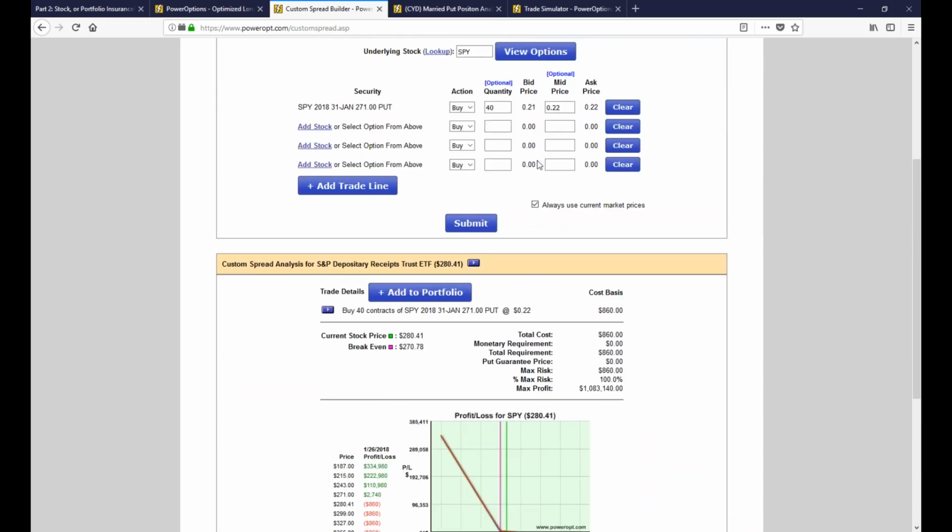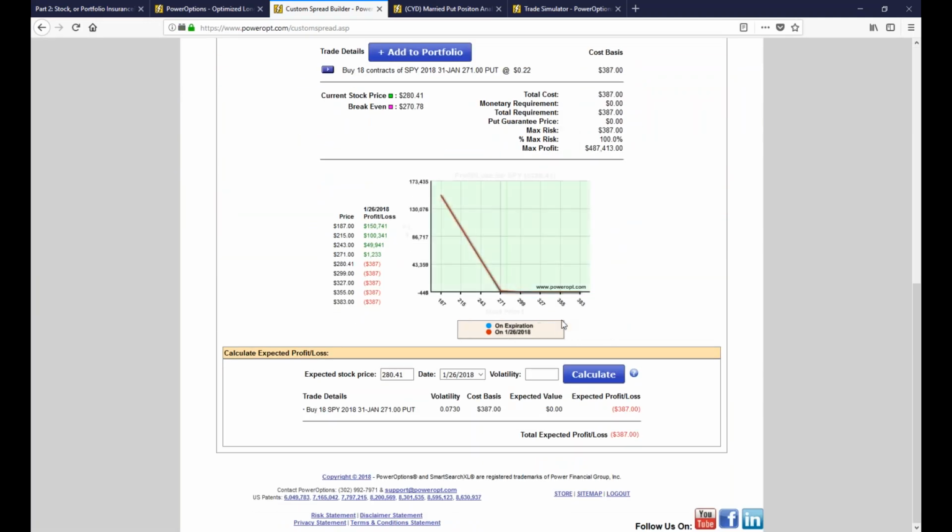Okay, so again, assuming I would lose 8,000 with a 5% decrease, I want to hedge 8,000, so let me just take this down to about 18 contracts. The formula is described in the webinar again. I think it's in one of the blogs too.